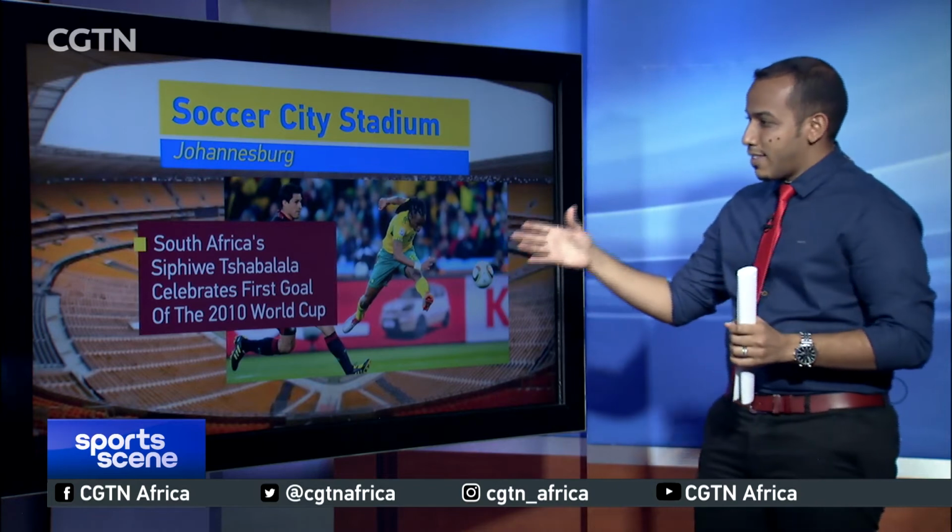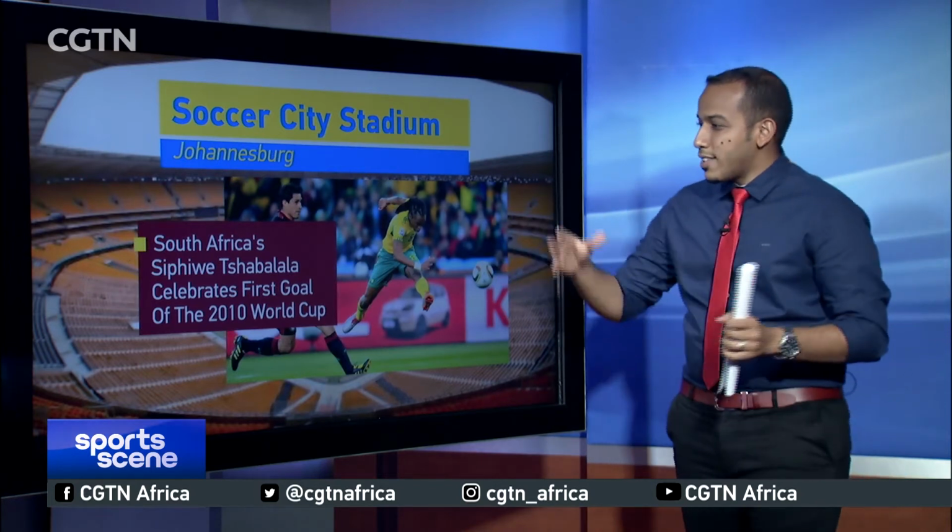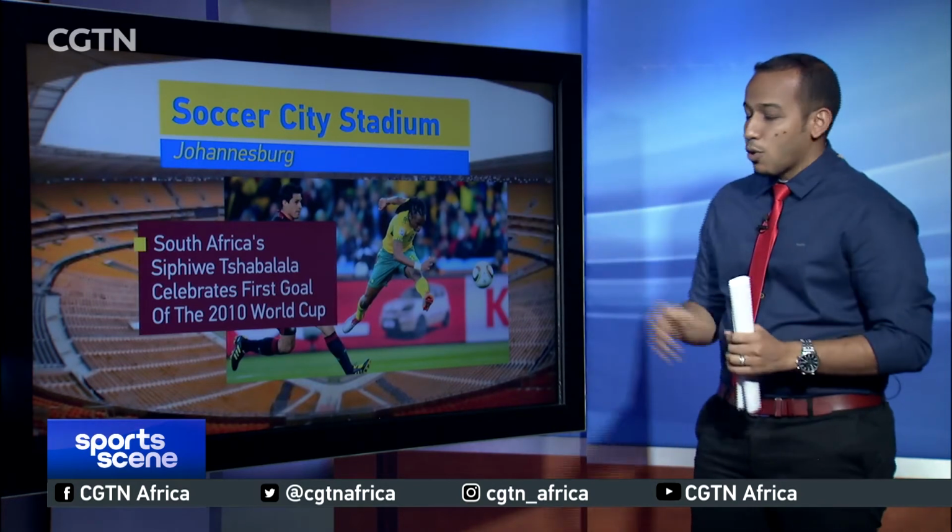Now, the venue also hosted 8 World Cup matches that year, including the famous opener between South Africa and Mexico, where Bafana Bafana's Siphiwe Tshabalala scored and celebrated the first World Cup goal scored on African soil. And the final match as well, where Spain also made history by beating the Netherlands to win their first and only world title.